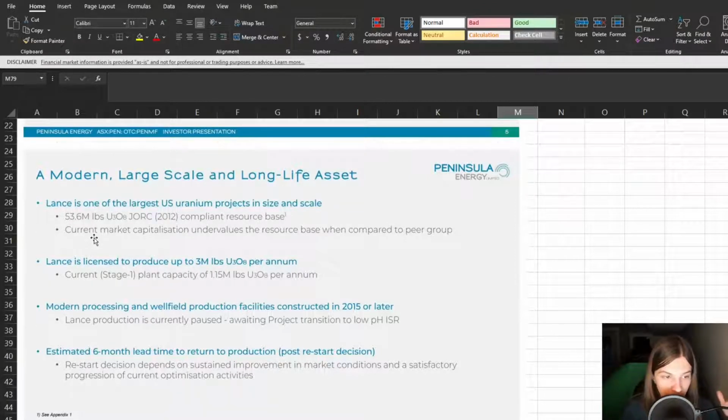And we can see when we go over here, they're all licensed, which is always a good thing to see. A lot of their monitoring, processing, and wellfield production facilities were all constructed in 2015 or later, though production is currently paused because they are transitioning to low pH ISR. It's good that this is all new stuff and it's already there, so they don't have to develop. And they'll only take 6 months to return to production after they make their restart decision.